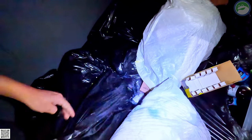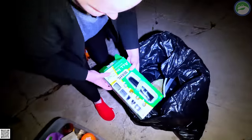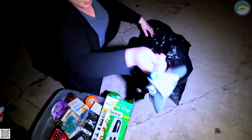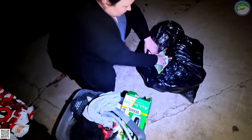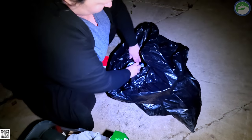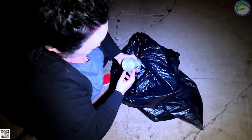There's more down here. There's more under here. Oh my gosh. A shaver? Shaver. That's cool. Sprinkler. Clothes. Yep, I get them on. I don't take them if the rim is dented. It's fine.